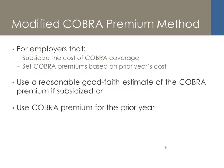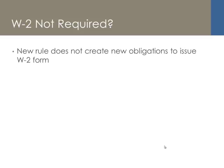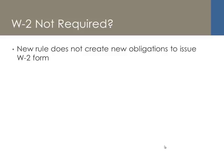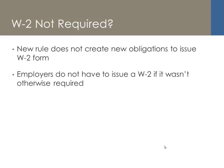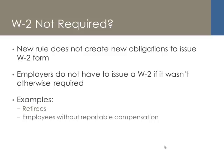The healthcare reform reporting rule does not require employers to issue W-2 forms if a W-2 was not required before. For example, employers do not have to issue W-2 forms to retirees or employees without reportable compensation. Healthcare reform does not change this rule.